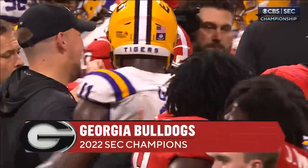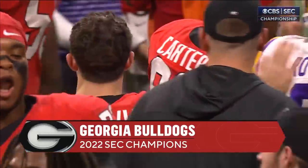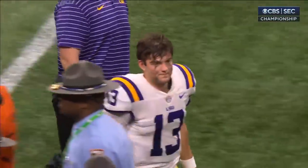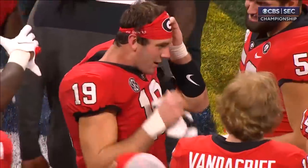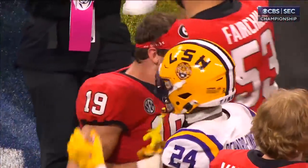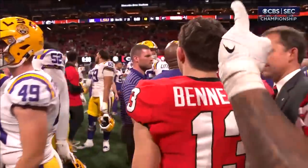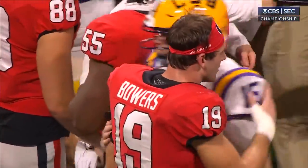So the playoff awaits in a little over 3 weeks. Stetson Bennett's probably going to be the MVP of this game, as he was in both the playoff and the national championship a year ago. And he got a lot of help from his friends. 4 different receivers caught touchdowns. Chris Smith had an interception and a 96-yard fumble return off.